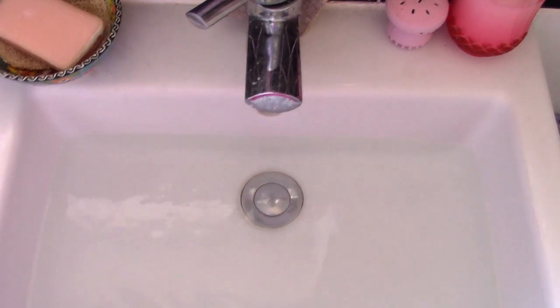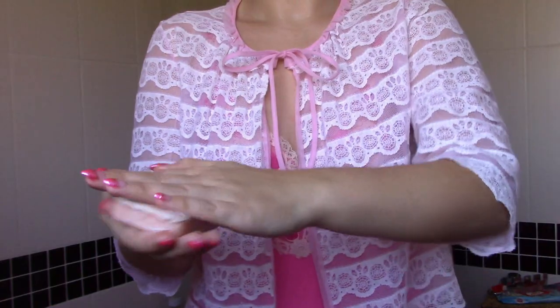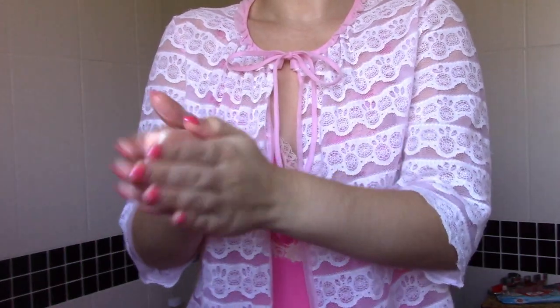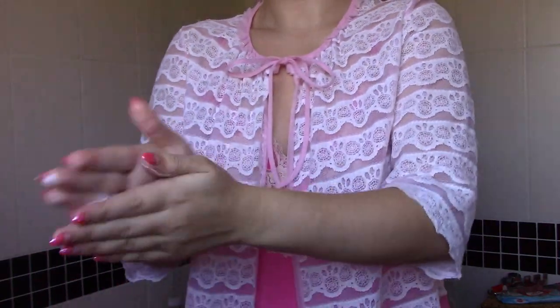And now it's time to cleanse our skin, and for that I am using this Fanny soap by Chateau du Savon. I adore this product because not only does it make me feel so fabulously true vintage to be using a proper bar of soap like all of the old gorgeous illustrated adverts, but also this soap is completely cruelty-free. It's made by a small French company and it is specifically designed to be used on your face.